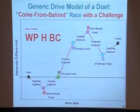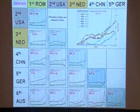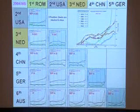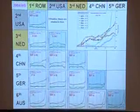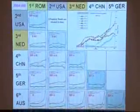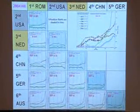You can take this type of model and apply it to all the duels in a championship race, and that's what I do. This is the 2004 Women's 8 finals, which you've already seen a couple examples of. And these are the 15 duels, the pairs of crews racing against each other. And if you look closely, you can see basically 15 stories of how these crews dueled against each other.